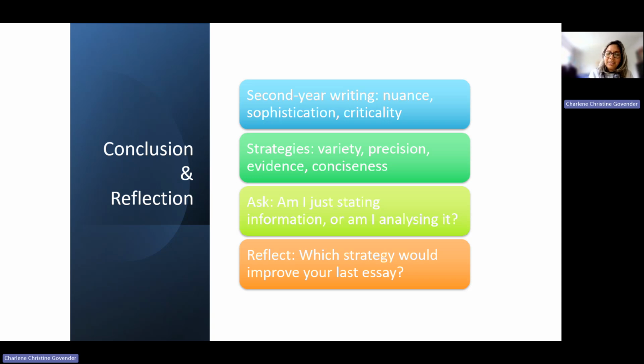Now, these tips that I've spoken about today, you will carry on for the rest of your degree. And if you do any postgraduate studies after that, you would obviously use them and you would elevate your writing continuously. Remember, writing is not a stagnant road. There's always room for improvement. So always think about what you've written last and think about what strategies you can use from today to improve it in the future.